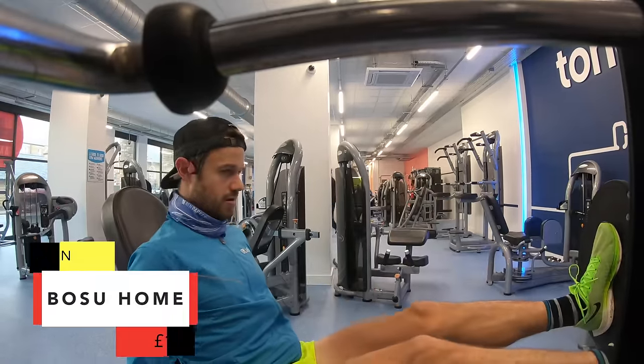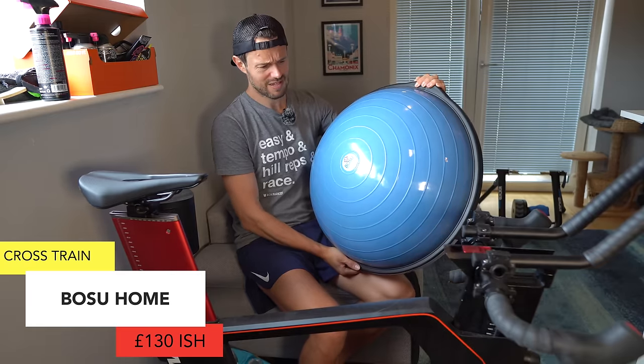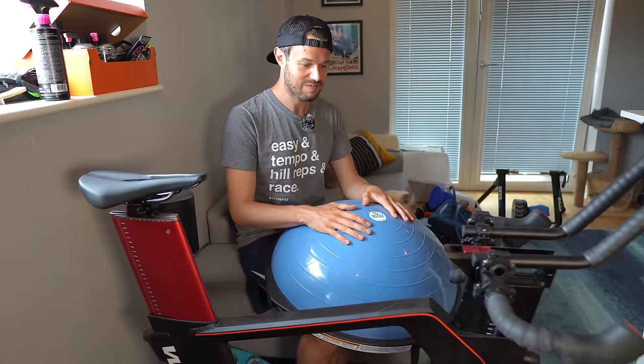And then I've got the Bosu as well, which is like a balance ball thing, I guess. Standing on that has really helped me with building up my strength for my ankle.